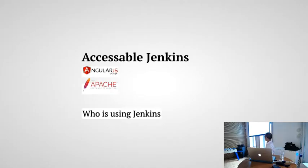There are many products that use Jenkins, and here we can get a link. Some of them are not accessible. They are privately hosted. In lots of companies, they are private; they don't want you to know what's going on inside. And I found something interesting.